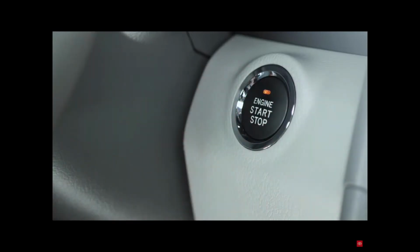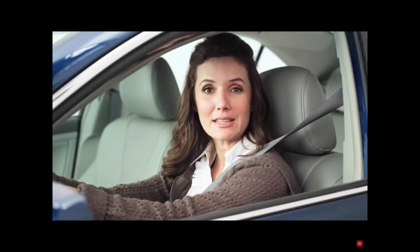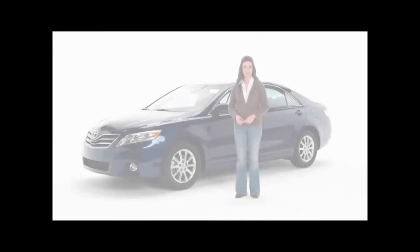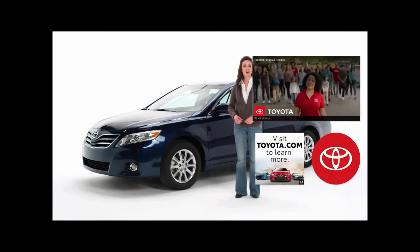Do not tap the start-stop button. If the vehicle has a conventional key ignition, turn the key to the accessory position, or ACC, to turn off the engine. But do not remove the key from the ignition, as this will lock the steering wheel. If you experience any issues with your accelerator pedal, please contact your dealer without delay. If you are not experiencing any issues with your pedal, Toyota is confident that your vehicle is safe to drive.